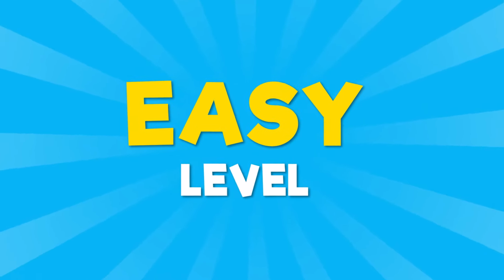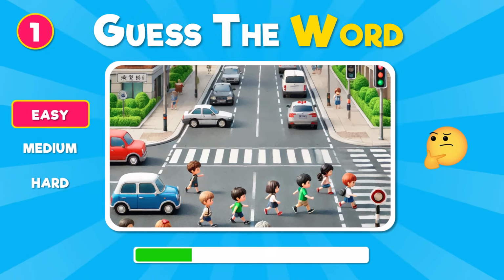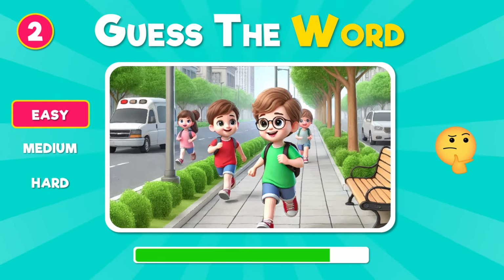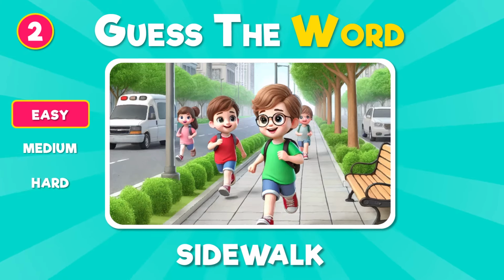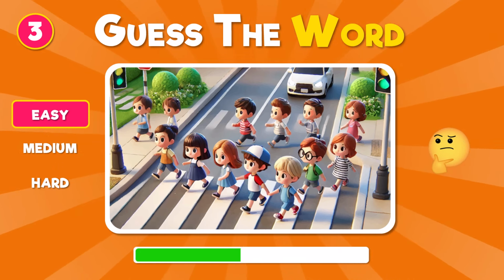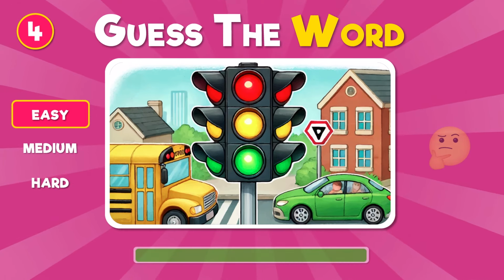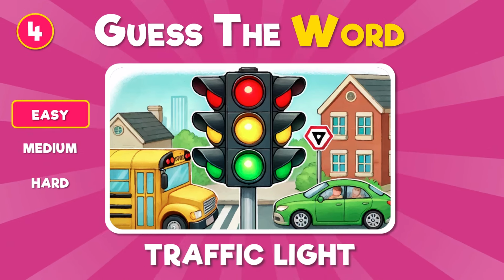Let's start with easy level. Guess the word. The word is street. Guess the word. It's a sidewalk. Guess the word. It's a crosswalk. Guess the word. It's a traffic light.